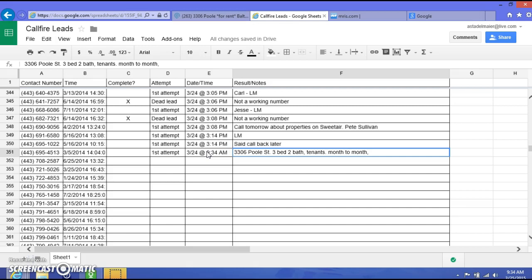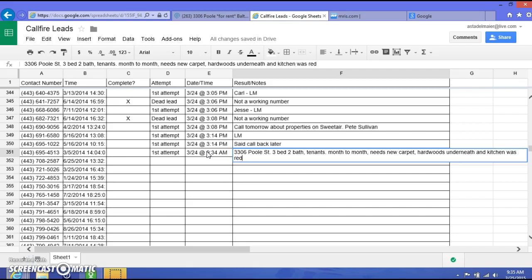And you're like, "Okay, well, can you tell me a little bit about the condition of the property?" And he says, "Oh, it needs new carpet. There's hardwoods underneath. And the kitchen was redone 5 years ago. We painted the cabinets." Or they painted the cabinets. That's what you would type. And you just actively listen and type in everything that he says.